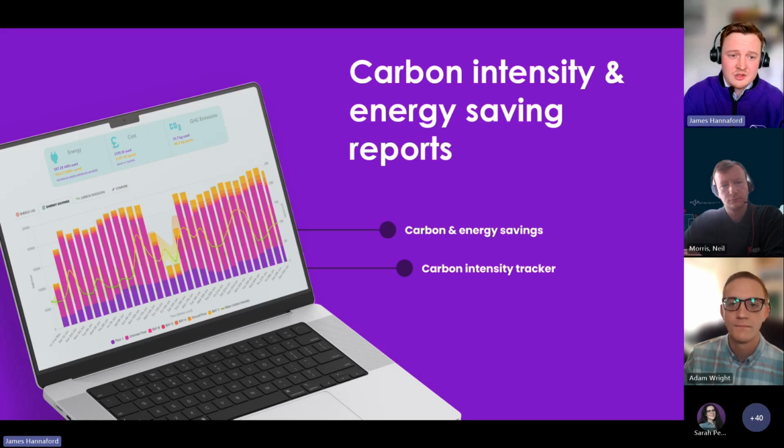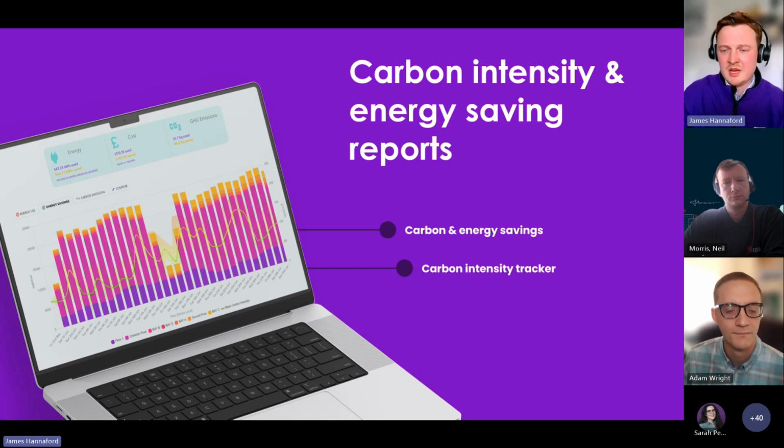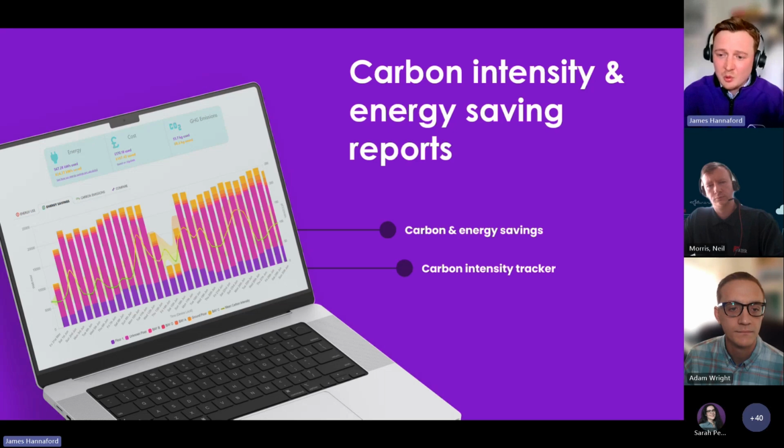Another feature within our sockets is the LED light. Now, this is something that we're really trying to drive some behavioural change in. And what our sockets do is they show the carbon intensity or the cleanliness of the energy that you're receiving. So if you're on a grid, we have a programming interface with the national grid. So every 5 minutes, they send us data. We overlay that in the platform. Now, you also see it in your sockets. So if we're using more fossil fuels in the grid, they're red. If we're using more green energy, they're green.